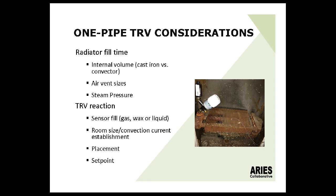But with a one-pipe steam application, the TRVs are installed on the vent side of the radiator, partially because of debris and condensate clogging issues at the inlet, and also because of the lower cost associated with smaller fittings and easier access at the vent end.